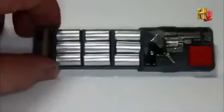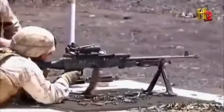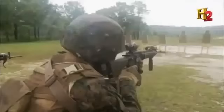Advancements in ammunition also contributed to the trend towards ever smaller weapons. Once ammo changed from flint and powder muzzle-loaded systems to smaller self-contained metallic cartridges, pistols and rifles could get smaller too.